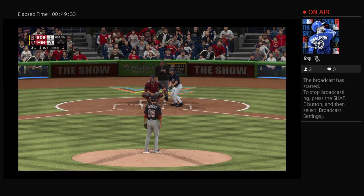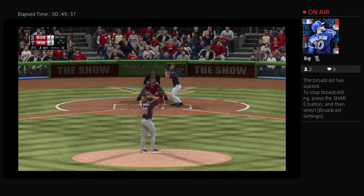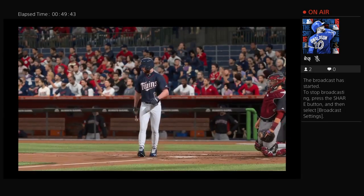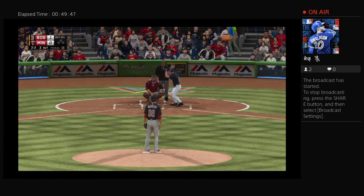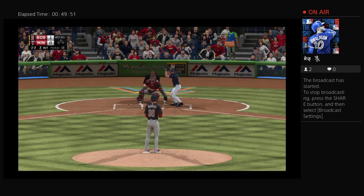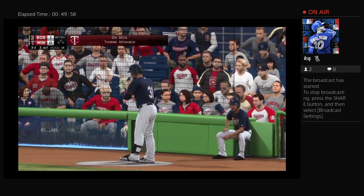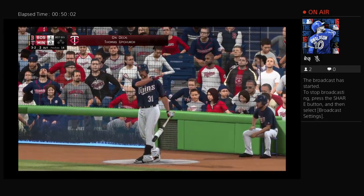Bases are empty here with 2 men out. Unable to get the bat around in time, and the count evens at 2-2. Outside and a full count, 3-2. Thomas Upchurch would be next.